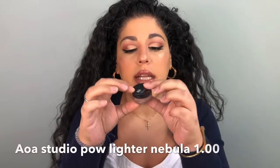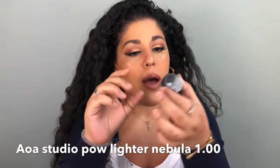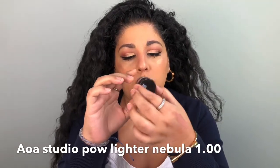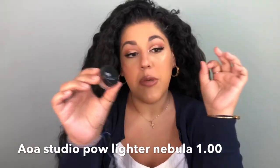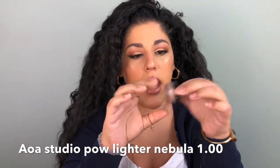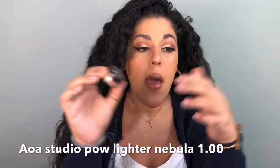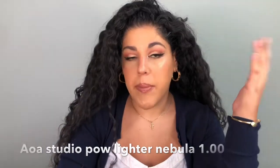Next one is this loose highlighter. This is called the AOA Studio Powlighter in Nebula. As you can see on my cheeks, this stuff is blinding. So beautiful. It's definitely really tiny, which I kind of like for traveling. But it's beautiful. You could even put this on your eyes. It's that nice. They have a bunch of different colors.